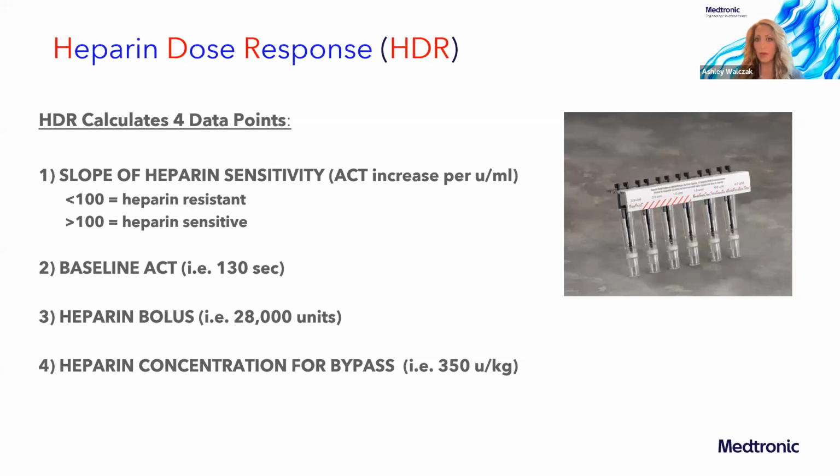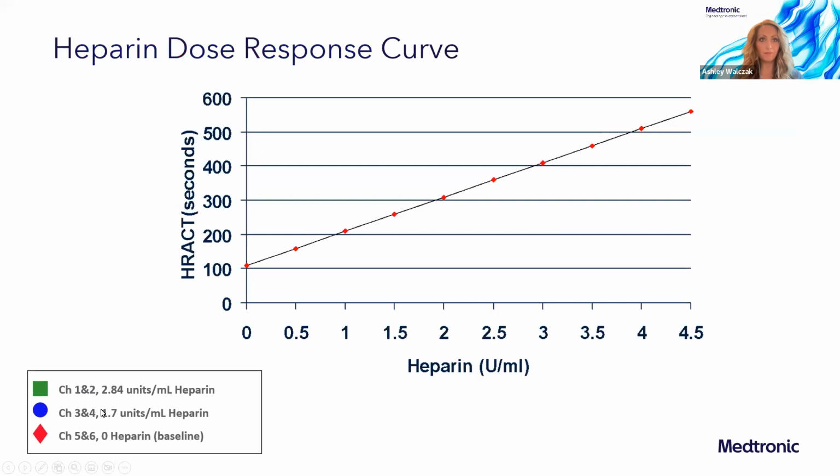The second piece of information that is provided from this cartridge is the baseline ACT. The third piece is the heparin bolus, so the loading dose that you will give before going on bypass. And then the fourth thing is the target heparin concentration that should be utilized for that specific patient during the bypass run. And the way this works is through a heparin dose response curve.